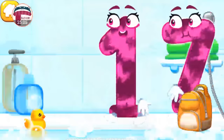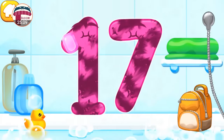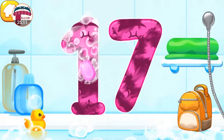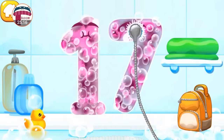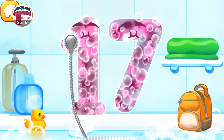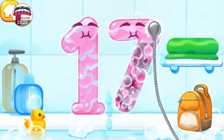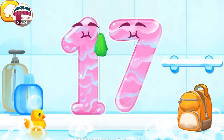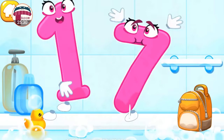Wash the number 17 with soap first. Wash away the soap with water. Wipe the figure with a towel. Good job!